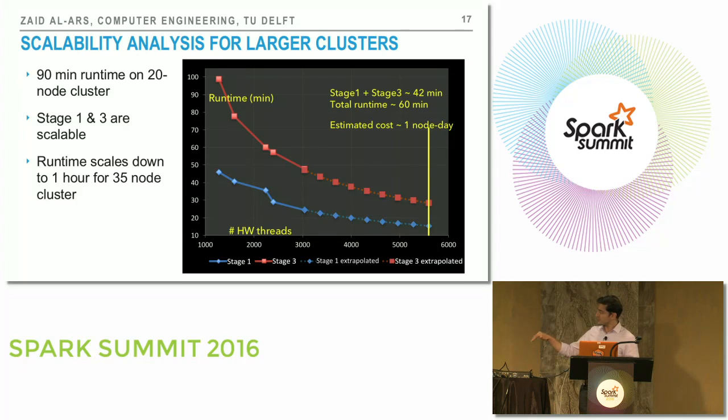Now, what we did with this figure is that we took stage 1 and stage 3, which are very scalable, and extended their scalability characteristics while increasing the number of nodes in a cluster, and we kept the middle stage, which did not scale very well, at the same number of minutes that have been shown for the 20-node cluster. And we see that if we increase the size of the cluster up to 35 nodes, we are able to actually hit that 1 hour processing time for our full whole genome sequencing experiments.